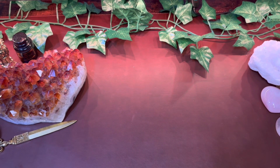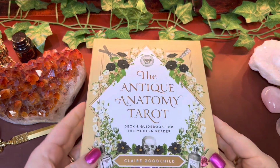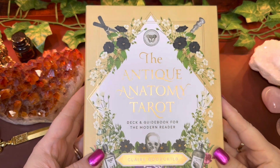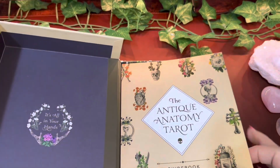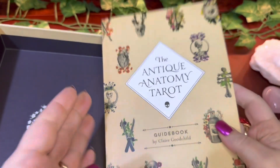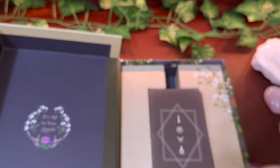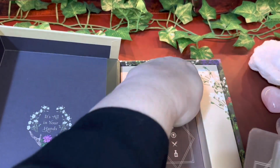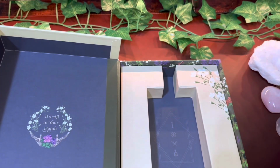All right, so another one that I got, and that might be it. Not like that's not a lot, but the Antique Anatomy Tarot. This is another one that I just held off for the longest time. And I'm like, will I use it? Will I use it? Will I use it?